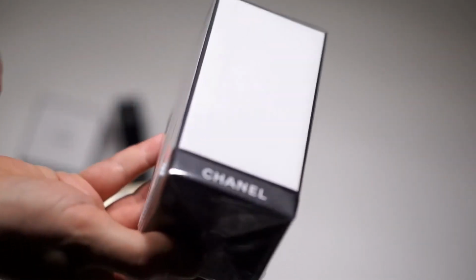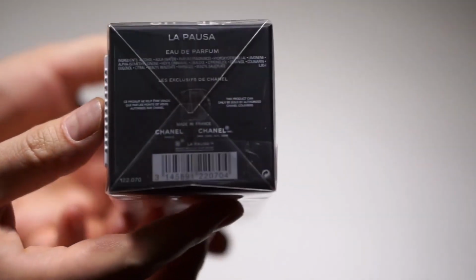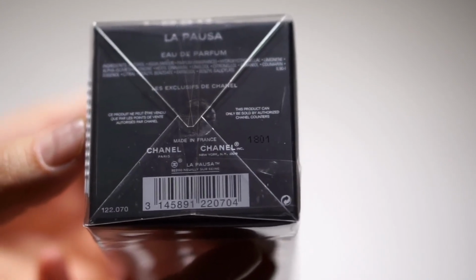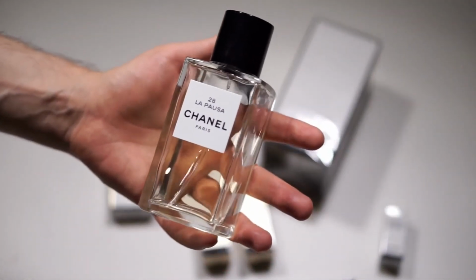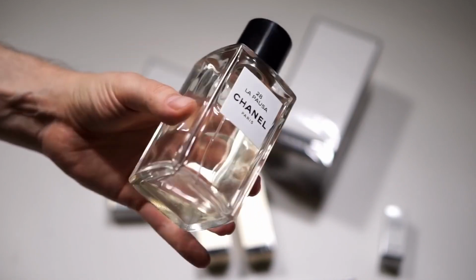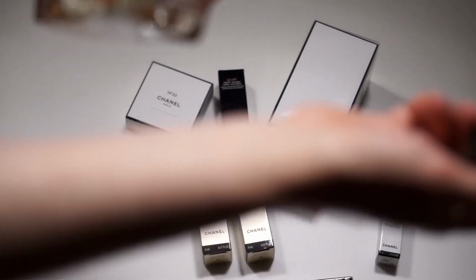Okay. Now we're getting to the main reason and the main attraction of today's Chanel offering. And this is what it is, guys. It is the Eau de Parfum of La PAUSA, 75 milliliter. I prepared the Eau de Toilette, 200 ml, La PAUSA, 200 ml bottle. Let me smell it. Okay, I'm going to spray it here because we're going to have a comparison going on.